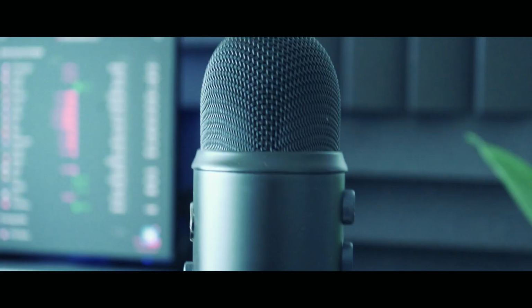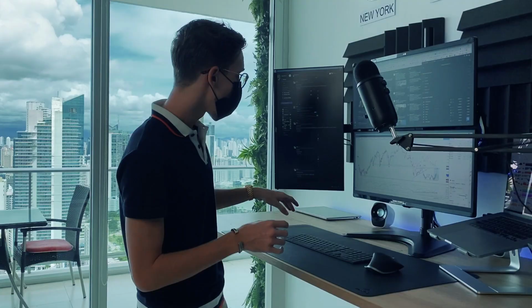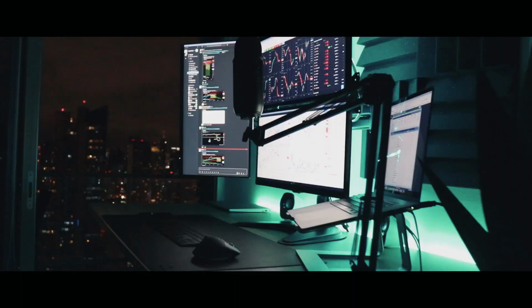Now right here, I have the Blue Yeti microphone, which is very straightforward, a good microphone. And it's on this movable stand, which is very handy just to move it around when you don't use it, when you use it, etc. And we have these LED strips at the back of the desk. So during the day, you can probably not see them a lot, but at night, it's very enjoyable. I have a remote control to change the lighting, etc., and just make an overall ambiance, which is very fine.